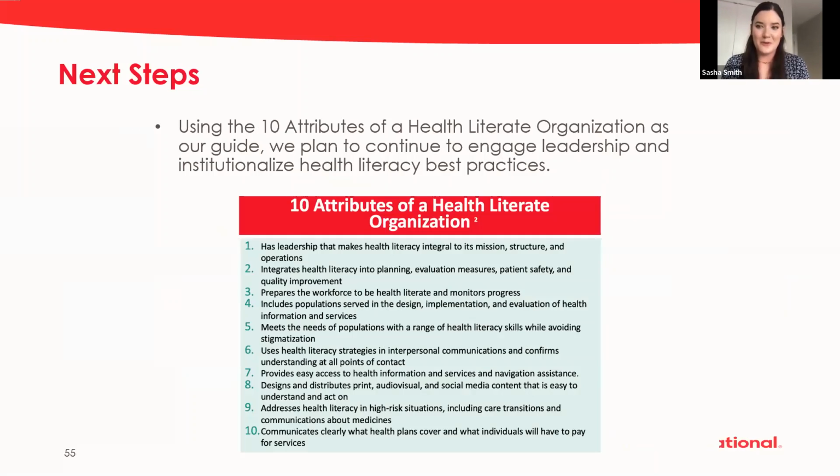So next steps moving forward, we hope to use this data and utilize the 10 attributes of a health literate organization to institutionalize these best practices and continue to engage our leadership.